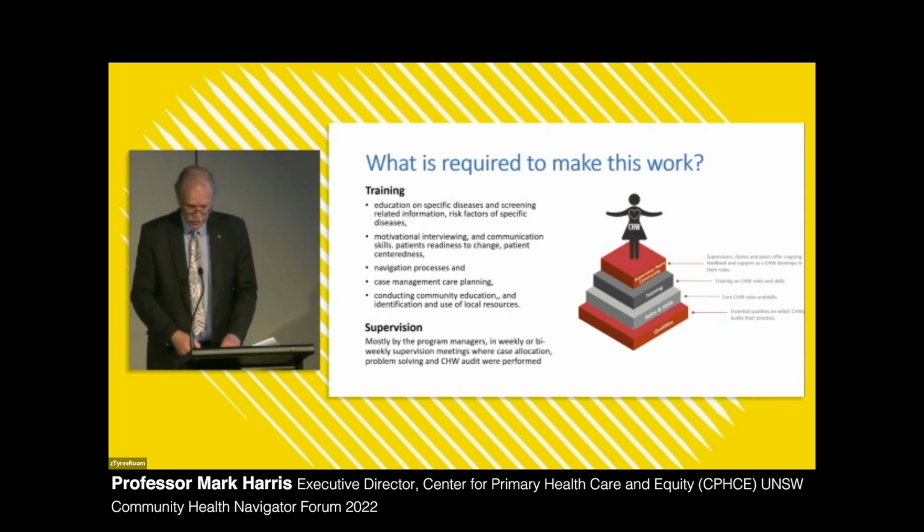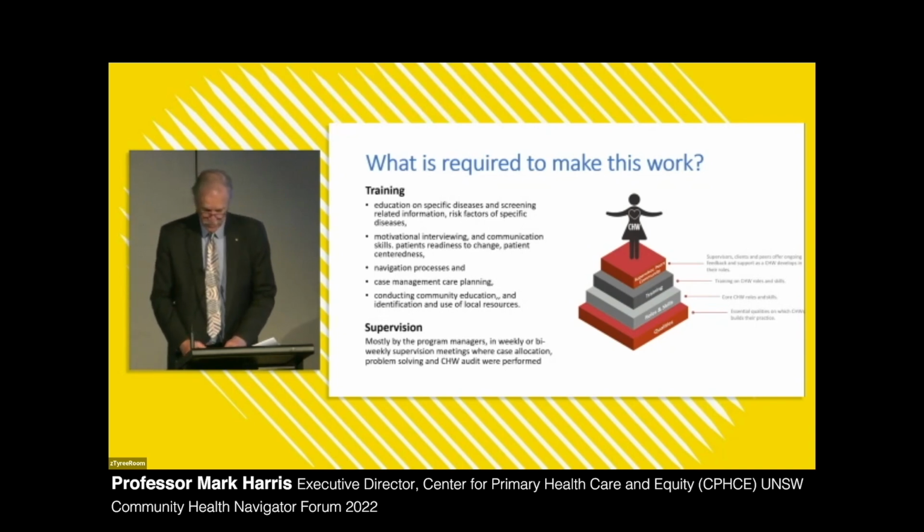They also need supervision and support as part of a healthcare team, and this is especially important if their role is to be sustained in the long term. It's important also to make sure that they're supported so that they don't burn out.